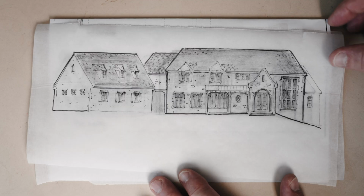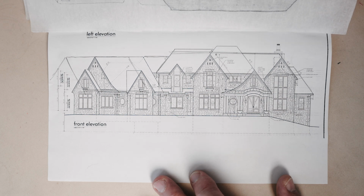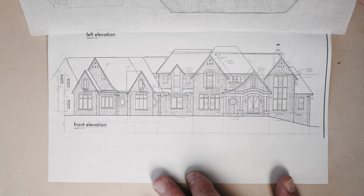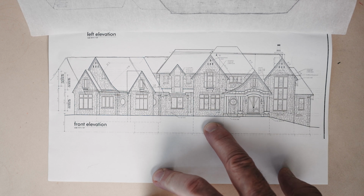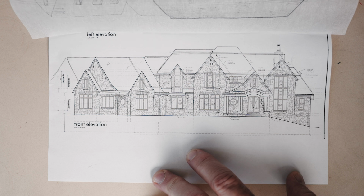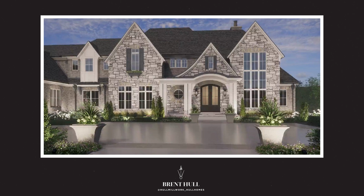Okay, so you remember this thing I drew for my last video, and I've gone a little farther into the consulting with this client, trying to help them figure this thing out. A few of you commented that well, I don't mind that. Well, I'm gonna show you the rendering that comes from this and what happens. And the problem with AI today is it makes things look better than they really are.